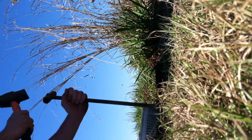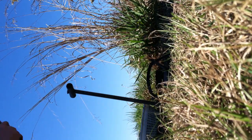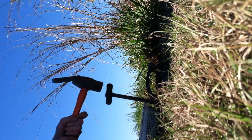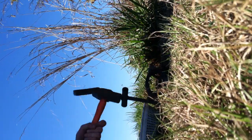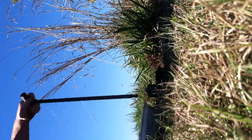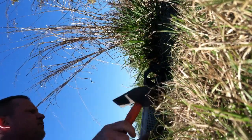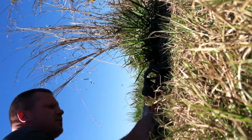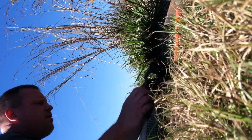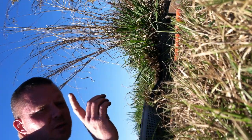I still have a bum left knee, so I can't get on my left knee. Dig this out just a little bit more for my chain. Be right back. I have to go get some polyfill, sheep wool, and my bait.